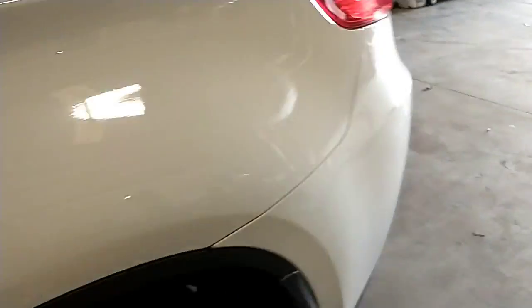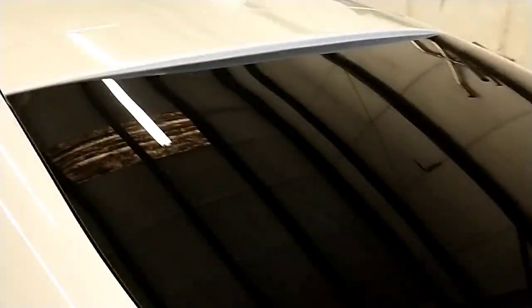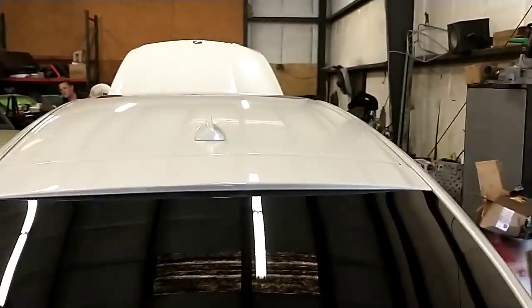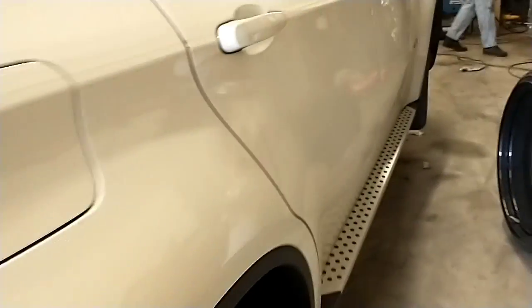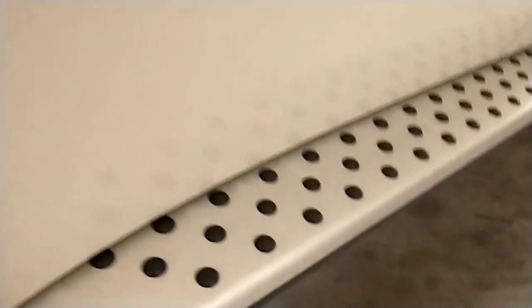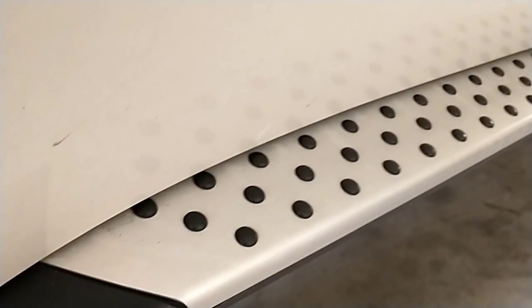We're gonna get this thing lowered, man. I think I'm gonna black that roof. Black that roof out. Definitely these.